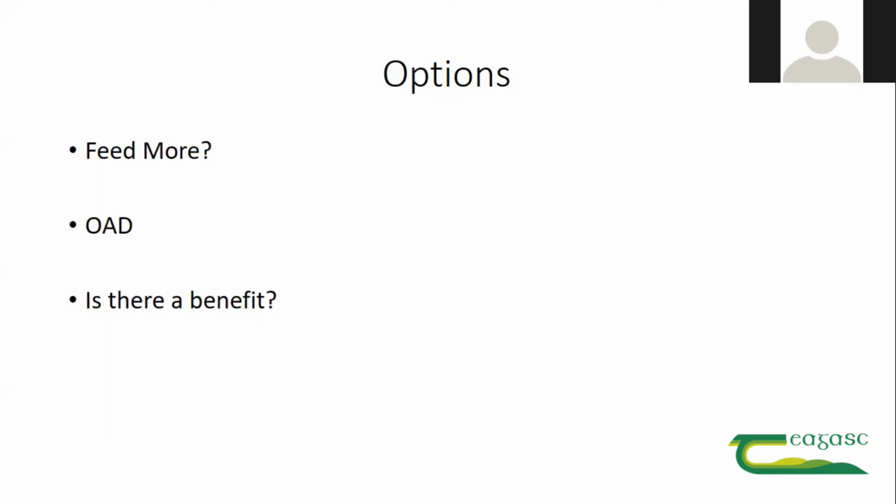There's 2 questions in, and I'd encourage you to put in a few extra questions if you want to, because we'll be wrapping up quickly enough now. So Sean McCardle asks, is it a good idea to put heifers on once a day as standard after calving, and how long should they be kept on once a day?